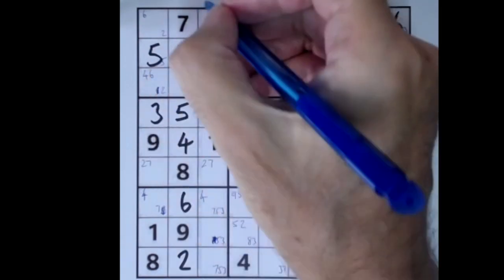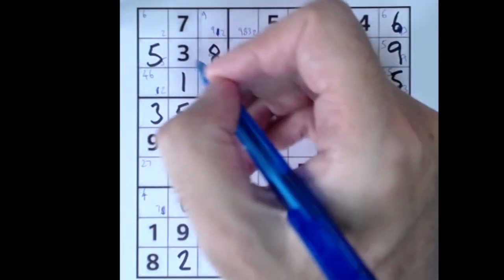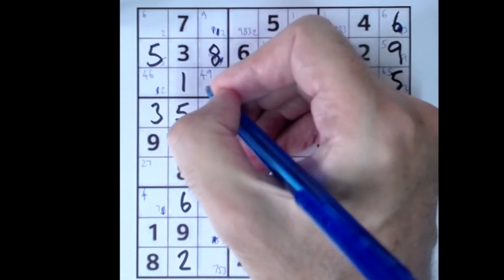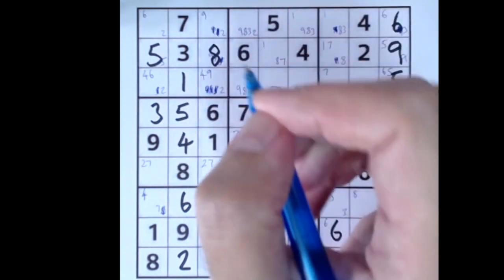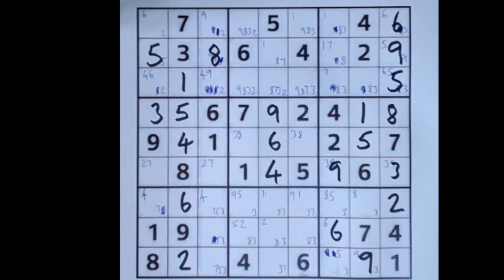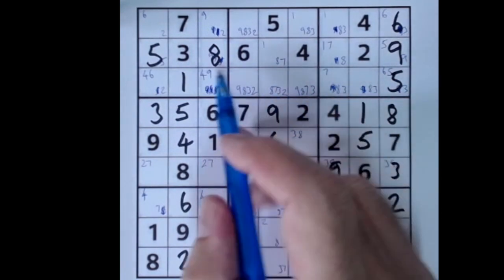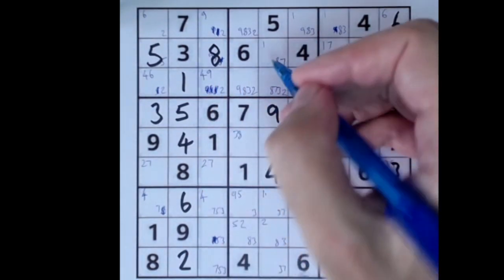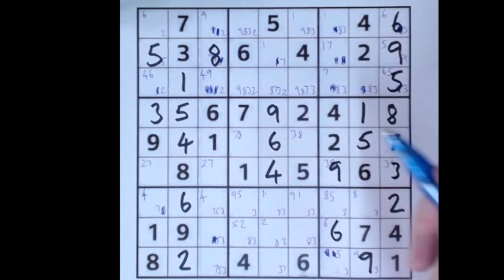I'm going to promote them after my ridiculousness yesterday, where I forgot to promote a number to a pair, and it made me miss something for ages and ages, and something I really shouldn't have missed. Okay, let's get rid of the 8 along this column now, row now, sorry. So leaving us with a 1-7 pair. That looks reasonable.